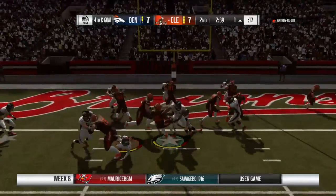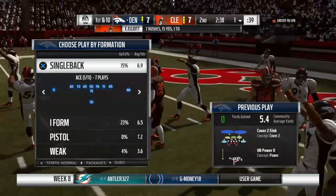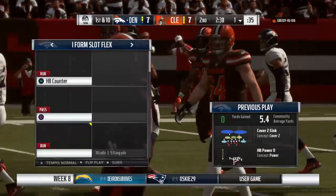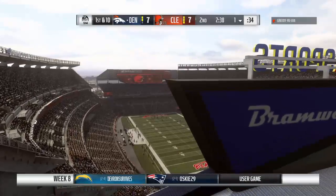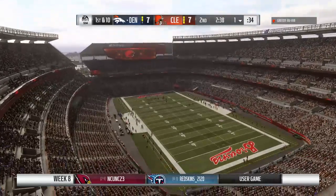They'll run it with Elliott. And this will depend on the mark. I'm not sure he pushed the line forward. And indeed, he did not. They stop him. Ezekiel Elliott unable to punch it in. And the Bronco defense comes up big.